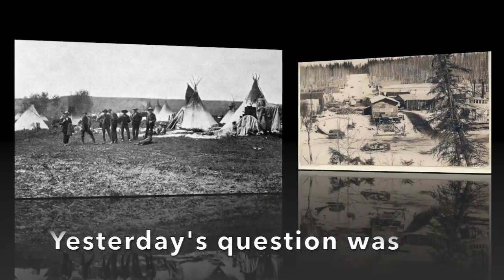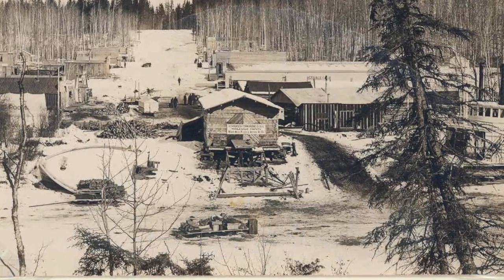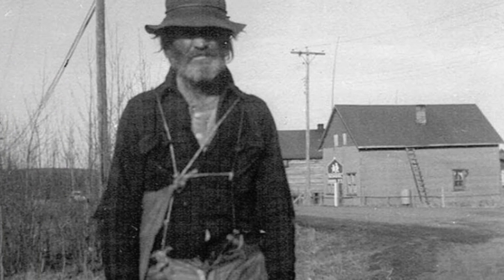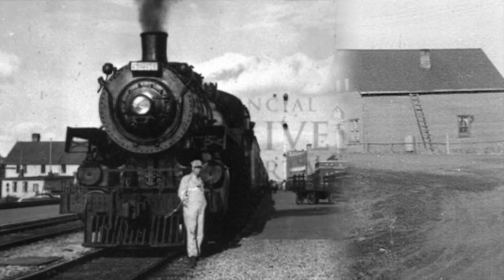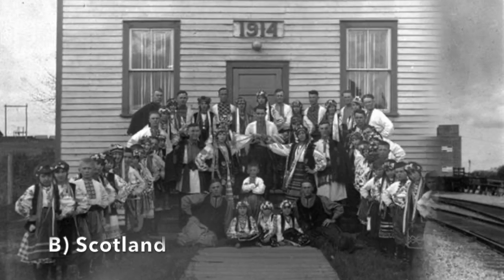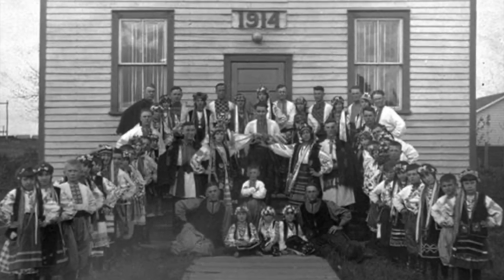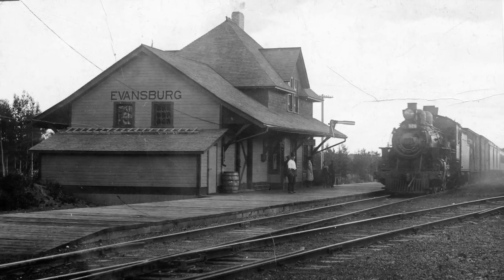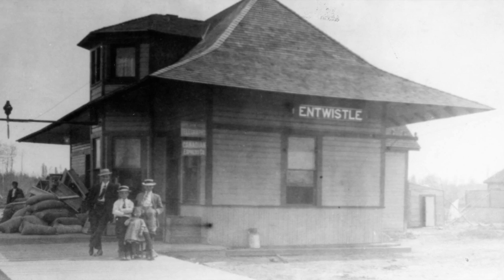And yesterday's question was, the Grand Trunk Railway Bridge over the Pembina River by Entwistle was constructed in A. Edmonton, B. Scotland, or C. Winnipeg. And if you answered Scotland, you would be correct. I may have misworded that. Perhaps prefabricated is a better choice.